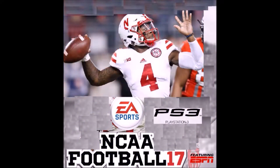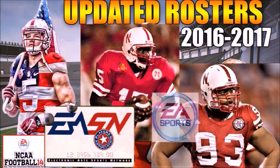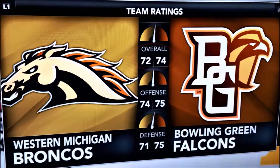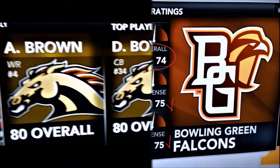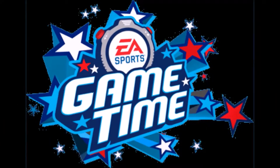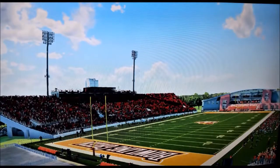Using the 2014 software package, but we got the updated rosters. This matchup features a couple of middlings here in the Western Michigan Broncos, overall 72, against the Bowling Green Falcons, overall 74. Bowling Green's got the nod on offense and a big nod on defense. Now let's take you down to Dwight Perry Stadium, home of Bowling Green State University, opened in 1966.